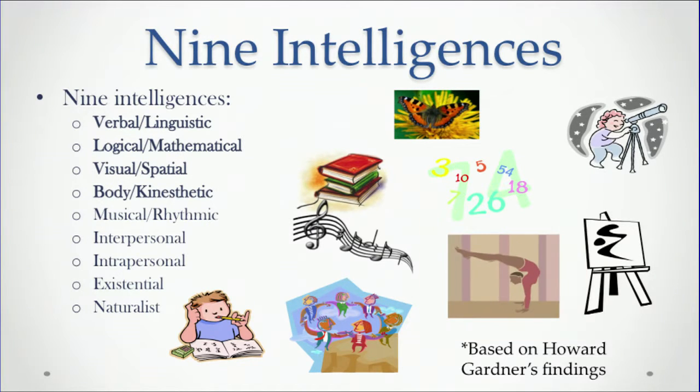The next intelligence is body and kinesthetic. These are people that like to feel and touch. So we also offer after-school programs and workshops where we relate the mathematics concepts to the real world, so they can actually see how things work. A lot of the students always say, where am I going to use this? So with the body connection, we can actually see how it's being used.